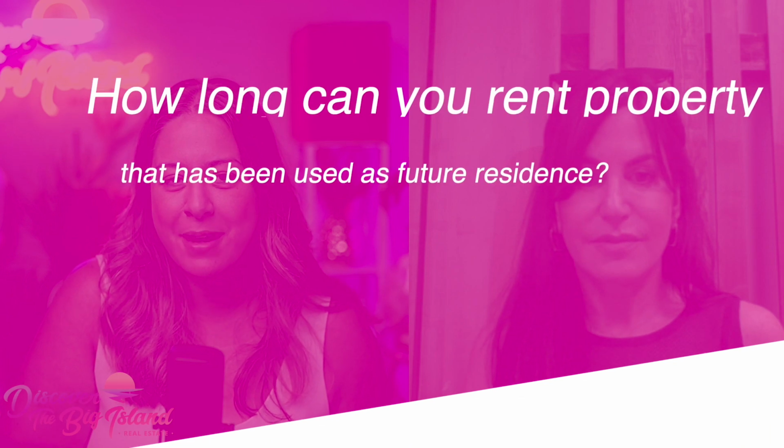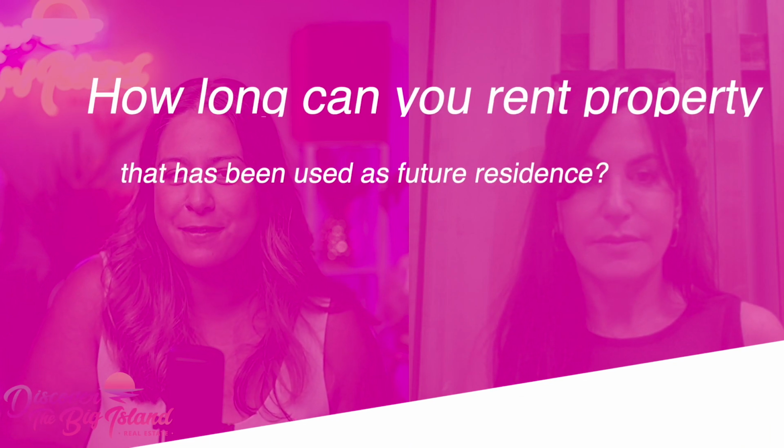And you brought up a great point. Right now, it is not an exciting time to refi, especially if you scored. I know, but it'll come. It'll come, exactly. And we've seen waves. How long can someone rent a property that has been used as a future residence?